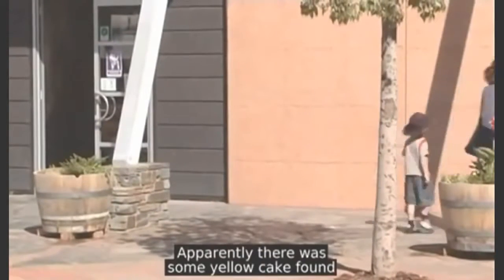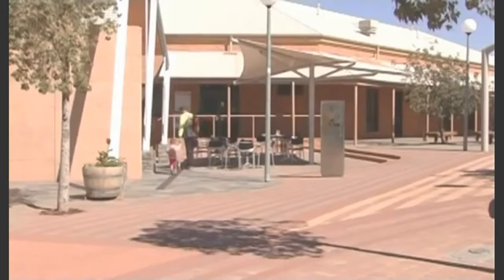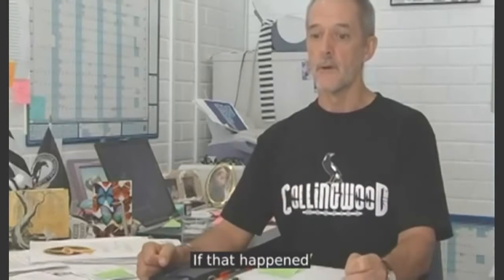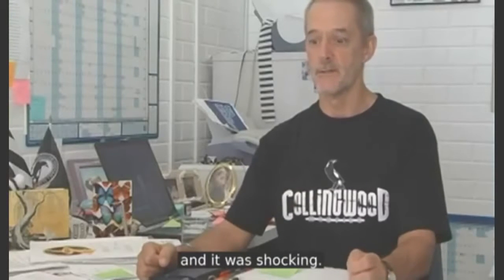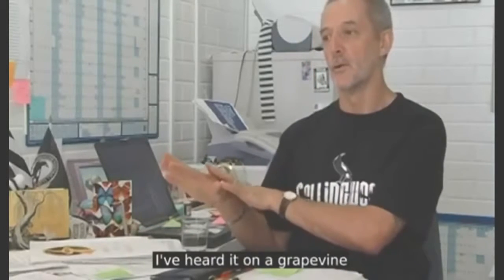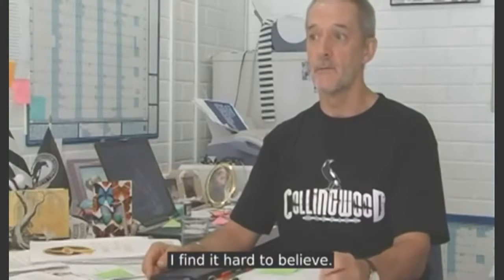Well, apparently there was some yellowcake found in the township in containers, but I know nothing about that. That's only what I heard, so I really couldn't comment on that, because if that happened, BHP Billiton would be absolutely screaming with shock. I've never heard that. I can't say I've heard it. I've heard it on the grapevine, but not factual, so I wouldn't know. But I'd find it hard to believe.